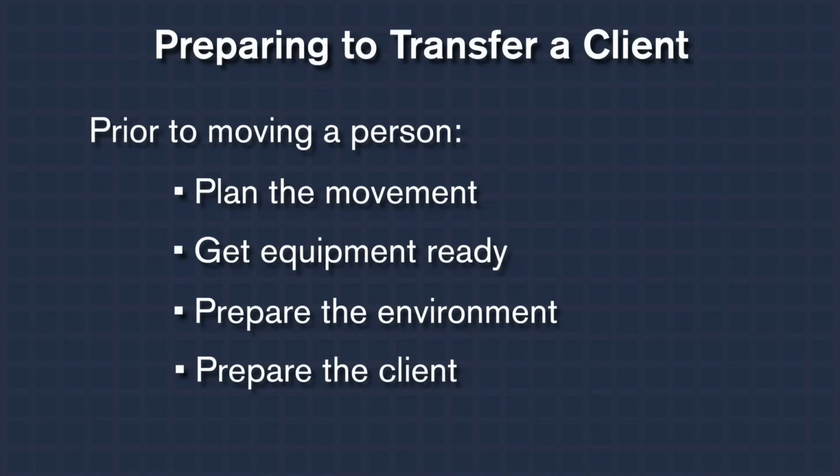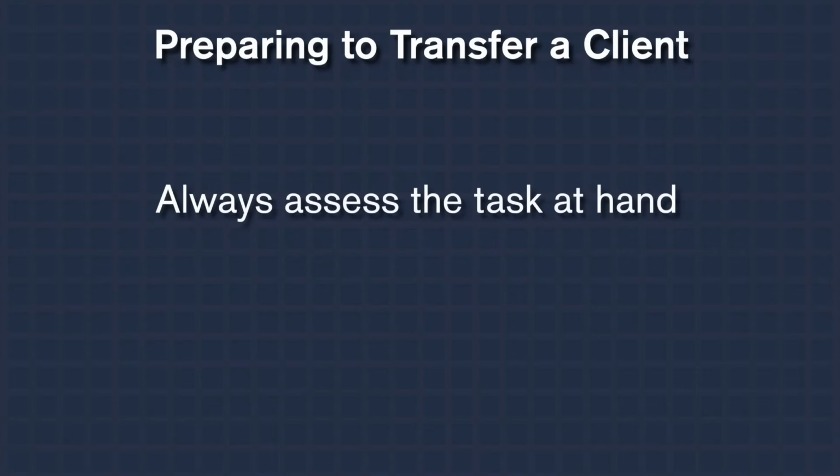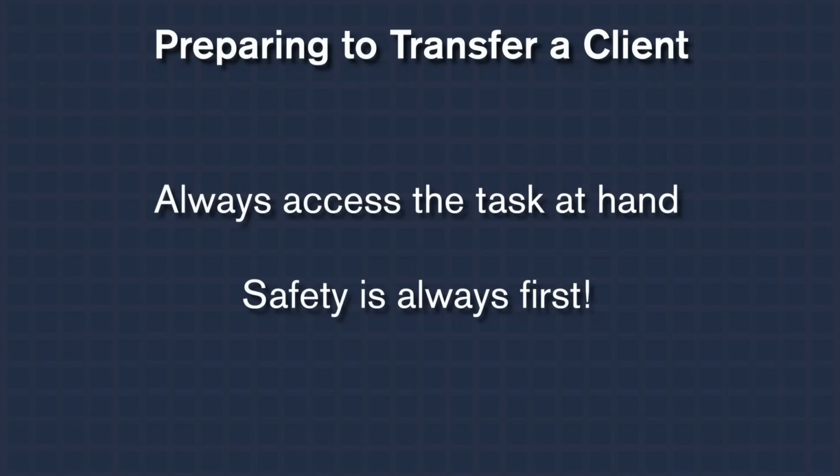Ensure that the client's clothes and footwear are appropriate for the task and that they have any aids they need. Always assess the task at hand, and if you think any task you are performing may be unsafe, do not hesitate to ask for help. Safety is always first.